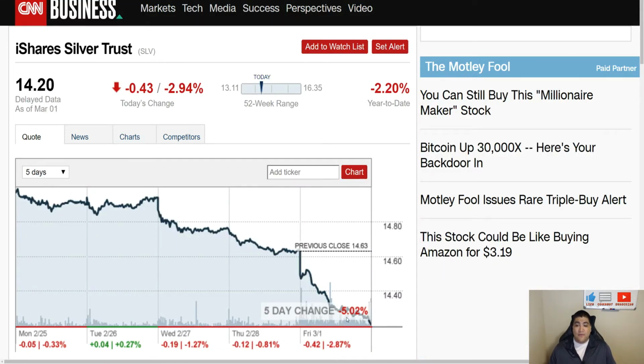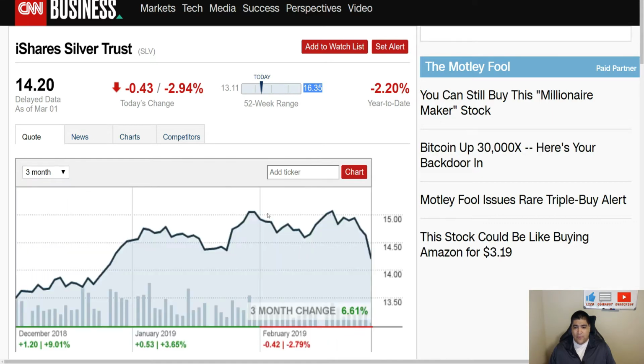Silver this week dropped 5.02%. So here, back down into the low $14 range. This was high at a $16 point not too long ago. If we take a look here at the 3-month period, we can see that we broke above the 15 in late January through some parts of February, and now we're dropping back down into that $14 point. I'm not sure where the support or bottoming out point will be here with silver.